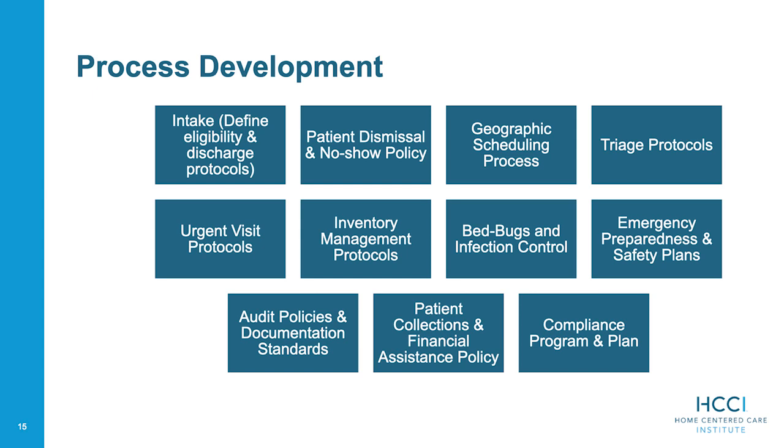Audit policies and documentation standards. Who's reviewing the provider's charts or your LPN's documentation in the EHR? Is it up to the standards and regulations? How are you training them on documentation? Is it a template? Is it copy and paste?